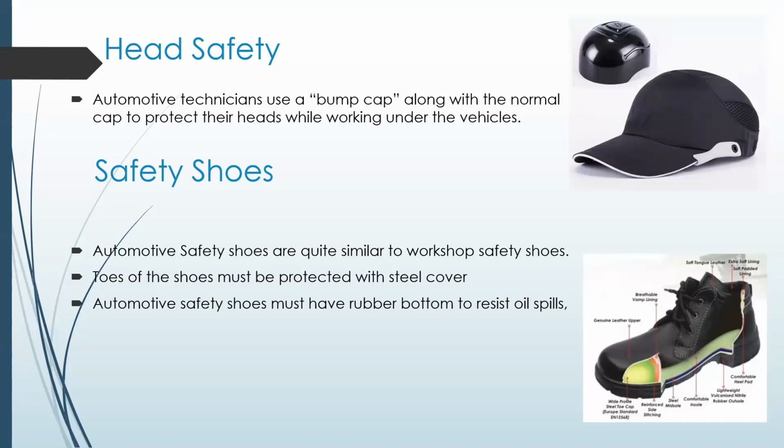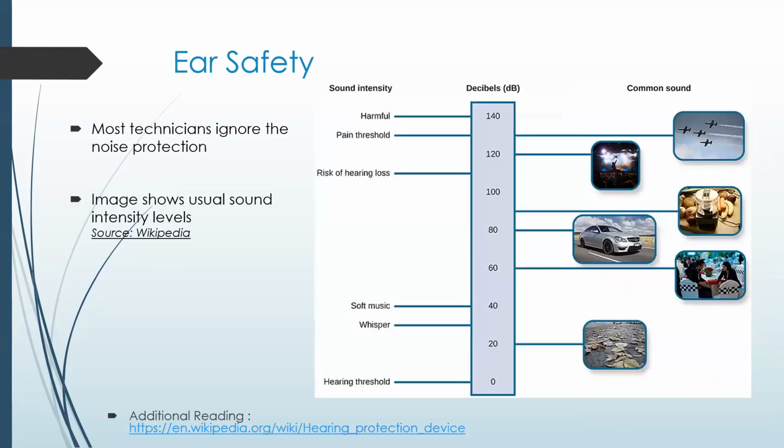This rubber bottom helps you with oil spills and provides more grip. In addition to that, it provides extra safety when you are working with high voltage vehicles, because you have a gap between the ground and yourself. So that is additional safety.